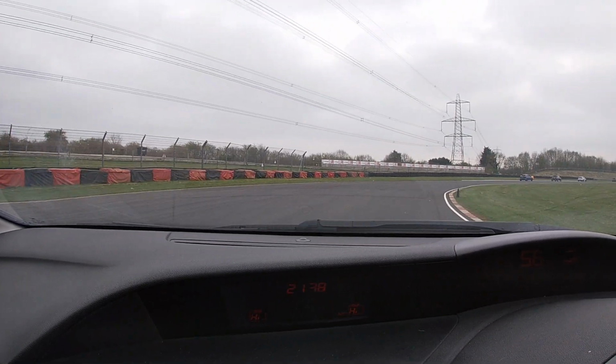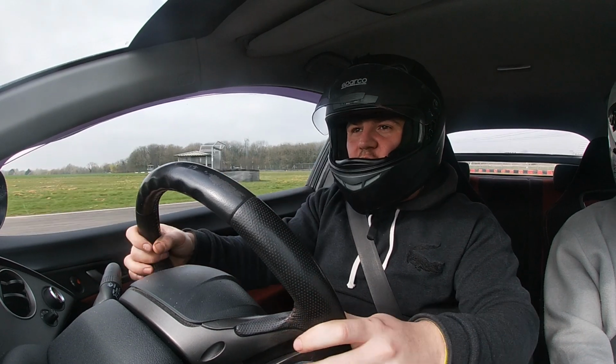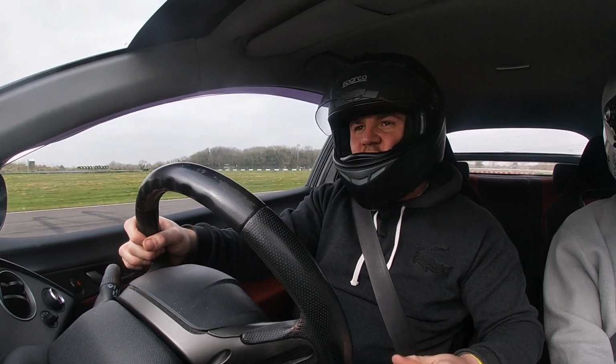Good old power sliding on the steering. Lost a lot of speed there. It's the fastest I've done it. The car held on, we didn't spin out. We're back into third VTEC, 7,000 shift.